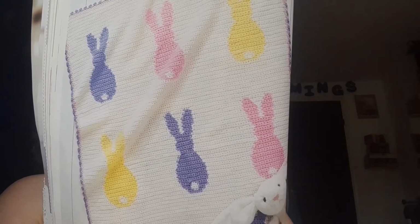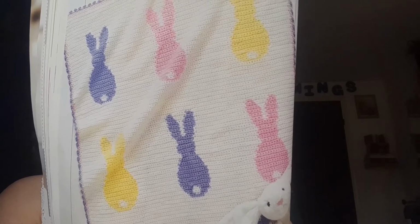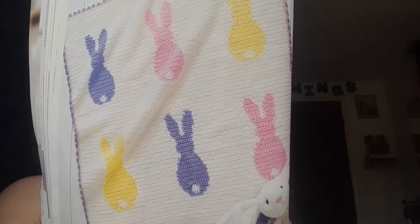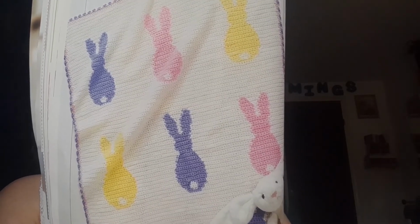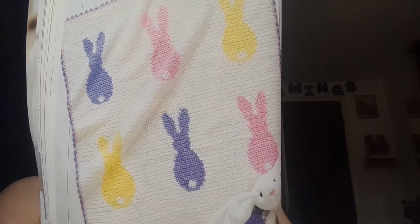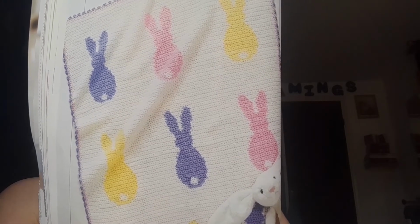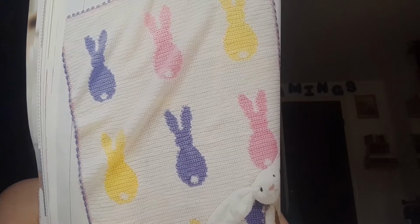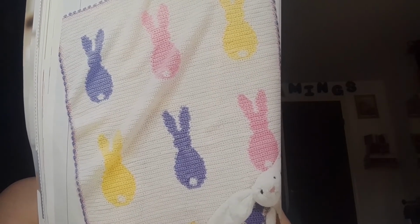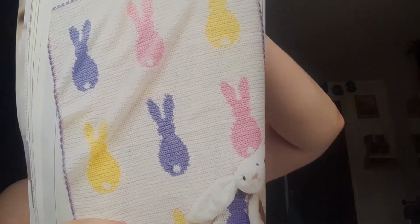They've used West Yorkshire Spinners Bo Peep Luxury Baby DK, which is 52% Falkland wool, 48% nylon, 50 grams, 112 meters each ball. And they've used 6, 7, 8, 9 balls altogether to make this little blanket. 9 little bunny bottoms all lined up and waiting to keep the softest of skin warm and cozy in a surprisingly simple pattern you can hook up in a flash. Who could resist it? Not us, that's for sure. And there is a colour graph that goes with it.